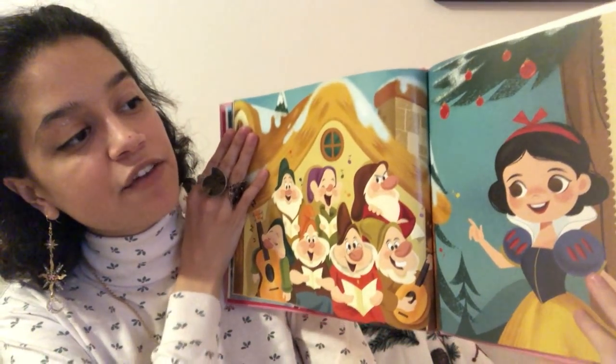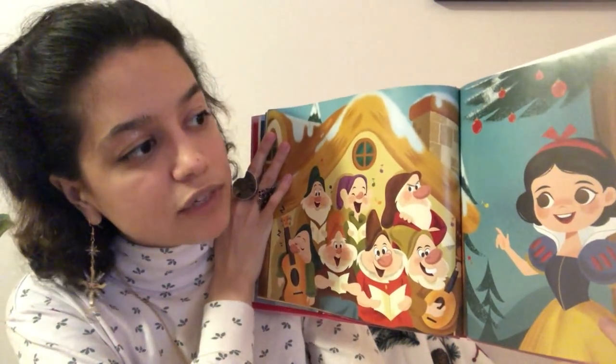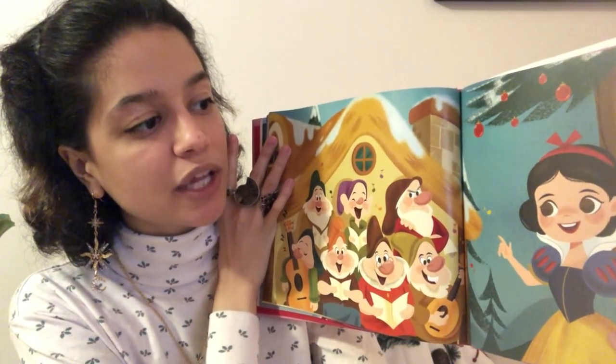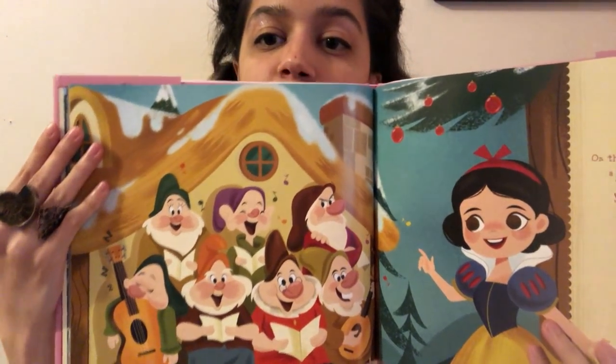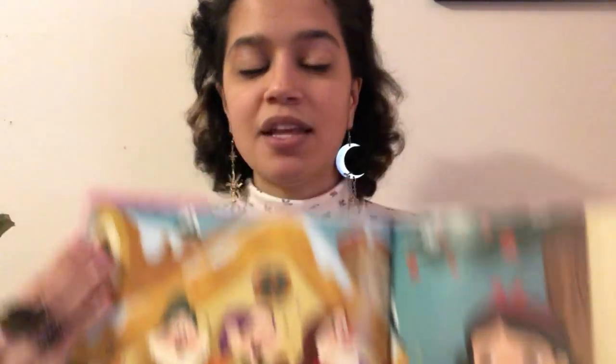On the 7th day of Christmas, a princess gave to me 7 dwarfs a-caroling, 6 mermaids swimming, 5 jazz players, 4 bows and arrows, 3 good fairies, 2 glass slippers, and a red rose in a bell jar. And here we have Snow White and the 7 dwarves before their little cottage with ornaments in the tree. How quaint. Now on to the next page.